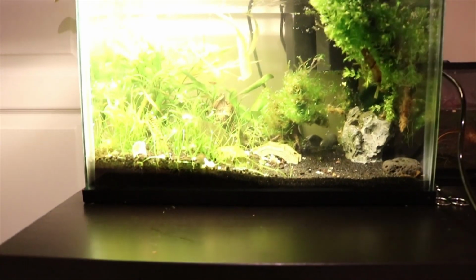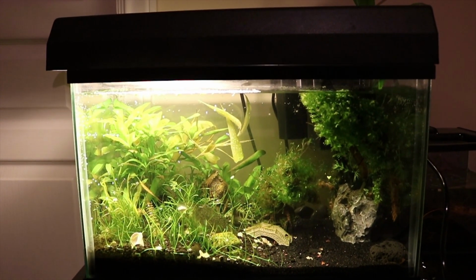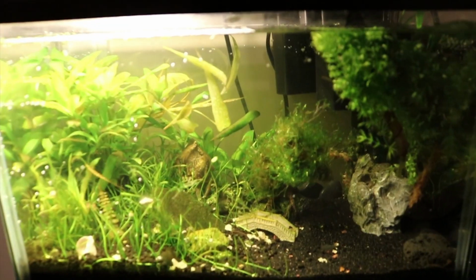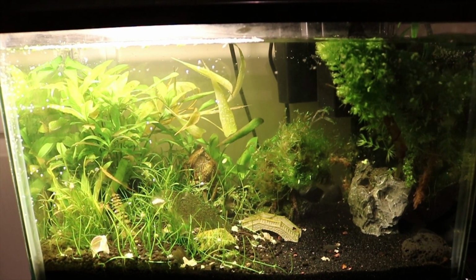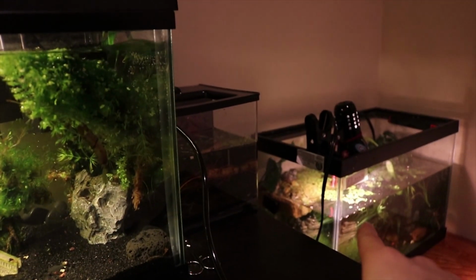And over here is my other 10-gallon tank. Wait a second, this is a 5-gallon, right? Oh, that's a 5-gallon too, actually. Just kidding. Anyway, so here is my 5-gallon tank in which I house 2 cherry shrimp and a bunch of little African dwarf frog tadpoles, which are their babies.